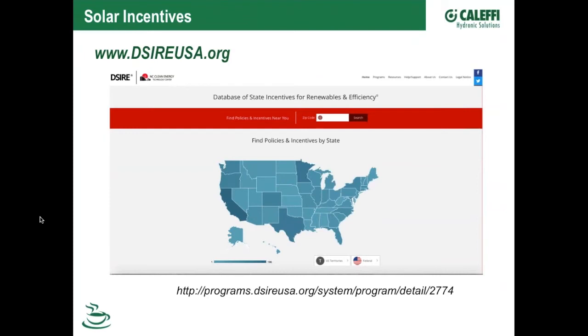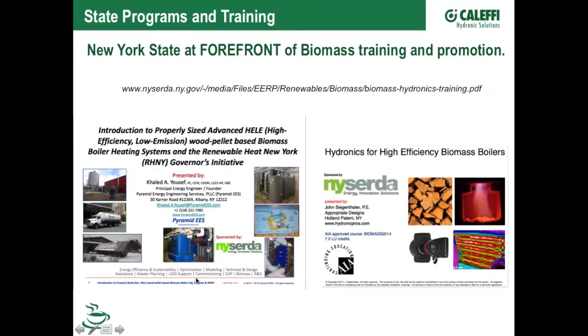As far as incentives that are available right now, this is a website you can go to, the government website. They keep this pretty fresh. Usually every 2 weeks they go in there and update this. You go to this website and you can just click on your state and it's going to give you an idea of some of the different programs that are available. If you went to Wisconsin right now, I think there's quite a few programs.